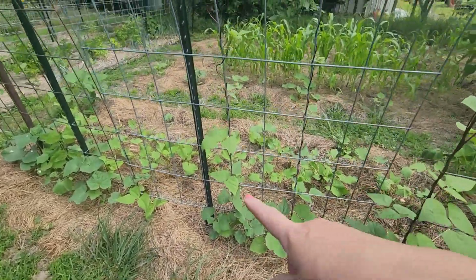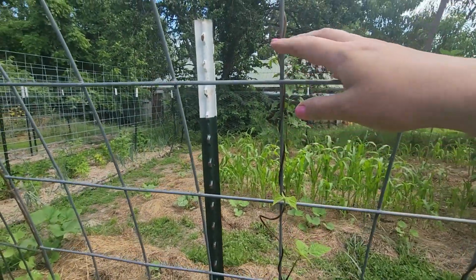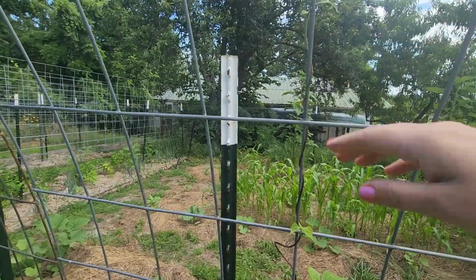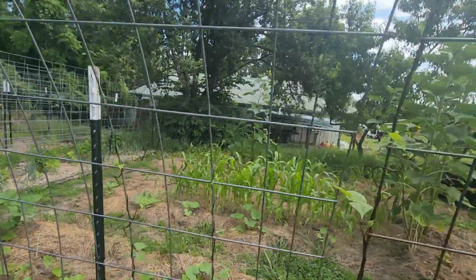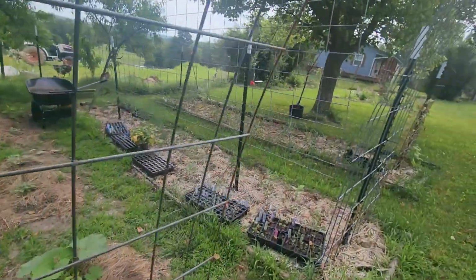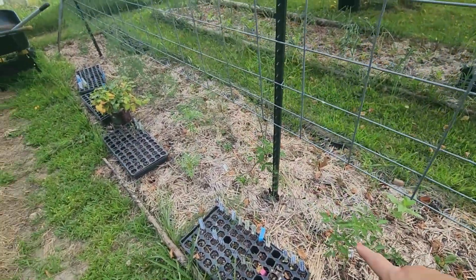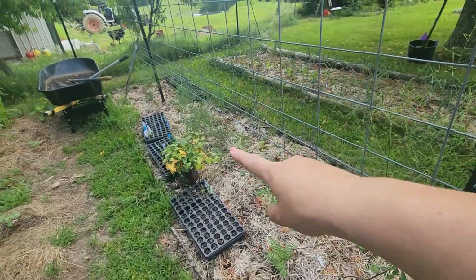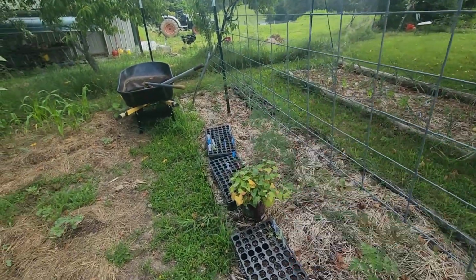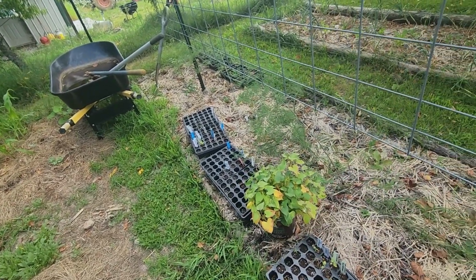I mean, check this out. I planted them 2.5 weeks ago maybe, and it's already about 5 feet tall or taller. This is fabulous. Then we've got bumblebee mixed tomatoes, Black Beauty tomatoes, Marion tomatoes, and then Matt's wild cherry, and then some of the leftovers. I mean, I still have this many sweet potato slips left.